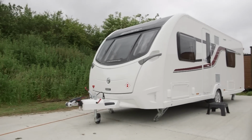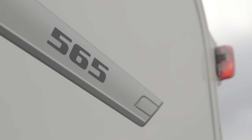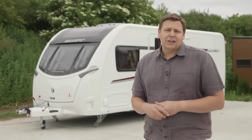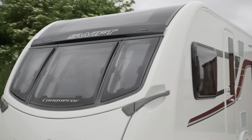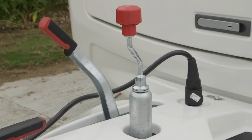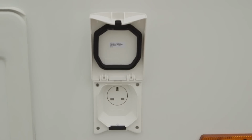It's still a luxurious van, but it's one that aims to bring that luxury feel to a more cost-conscious audience. At the same time, it raises the Conqueror range from above the mid-market Challenger SE, giving it a more distinct upmarket separation. From the outside, this Conqueror 565 looks much like its elegant sibling, and still features a generous kit level with Alko ATC, heavy-duty steadies, fixing bars for the optional bike rack, plus external gas and power points.